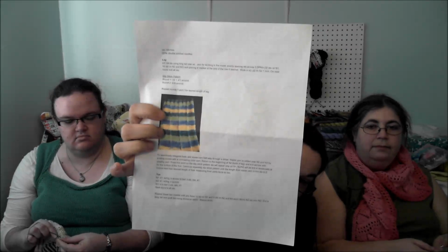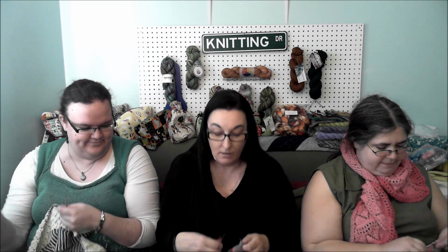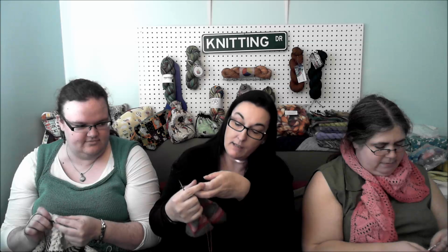And where's the big picture? So that's the pattern there. And it's perfect for self-striping because it's not boring, but it doesn't take away from the self-striping. And I'm knitting this with my Lollipop in the Downton Abbey colorway, so pinks, greens, browns, and very blues. Jealous about that.